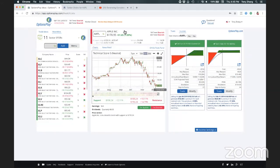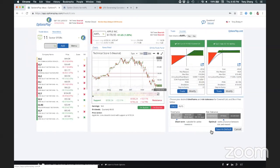So let's start off by looking at the income tab today, because that's where we're going to focus our attention, on selling covered calls, which falls under the income tab. And before we do anything in the income tab, there's a button here at the bottom that says income settings. It's very important that you click on that and set your personalized settings, because each one of us has different frequency of trading. We all have different risk tolerances.